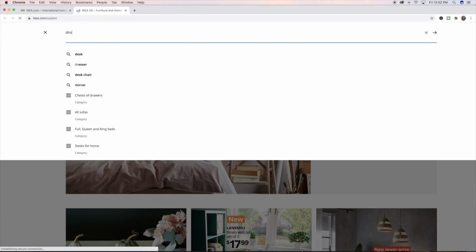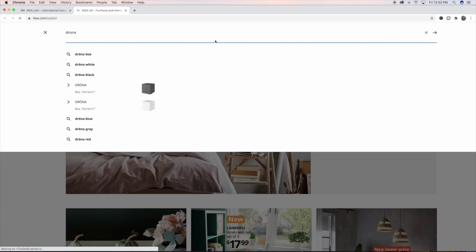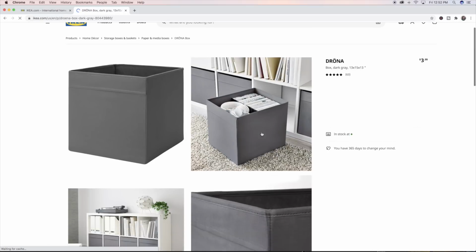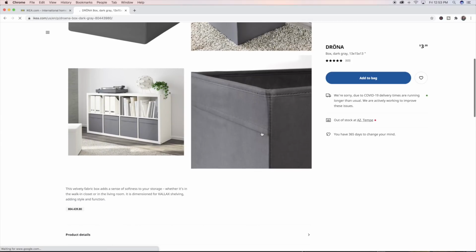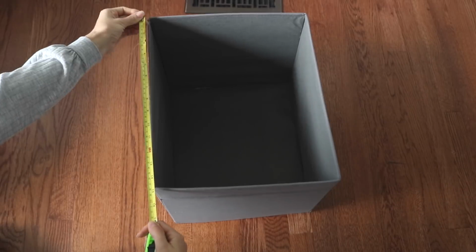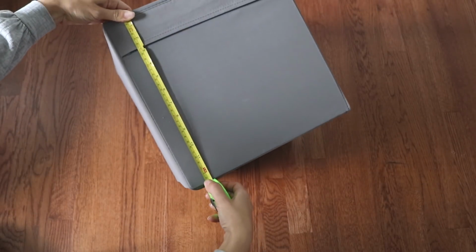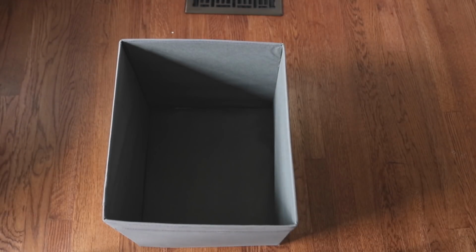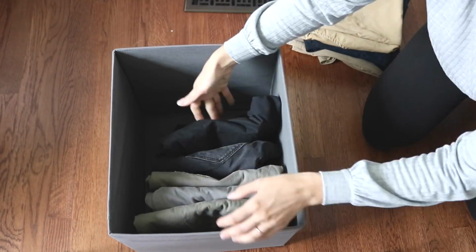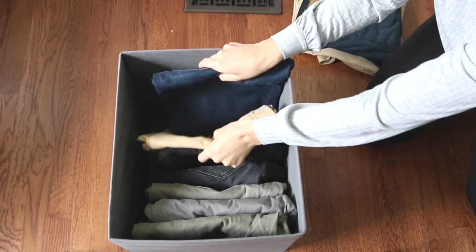So I have been loving the Drona boxes that Ikea sells for my husband's closet because they're quite large and they're only $3.99. I think the dimensions are 13 by 15 by 13, which normally storage boxes of that size are either double the price or they're much smaller. Especially for my husband's clothes, obviously his clothes are a lot bigger than mine. He needs more space. So I'm gonna show you, I can fit pretty much 10 pairs of his pants in one of these storage boxes, which is incredible.